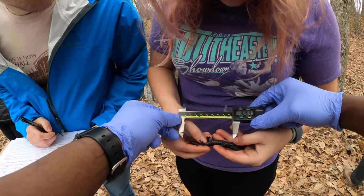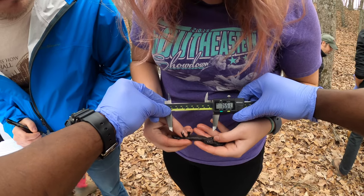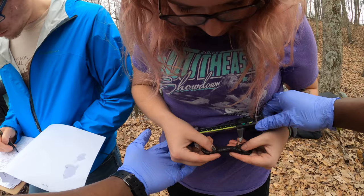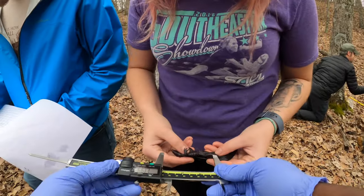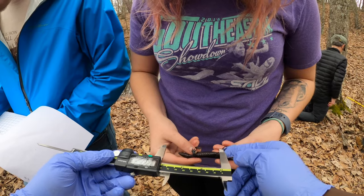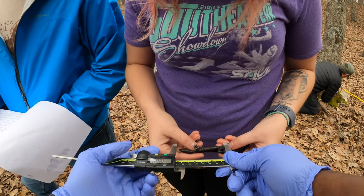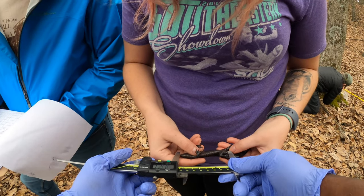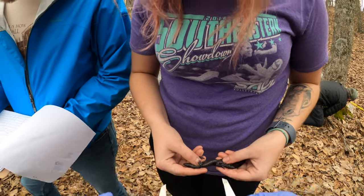So what we're taking now is the snout-vent length. I feel like I'm going to poke him. I need a different angle. All right, so that's the vent right there, right? Yep. About halfway down to his nose. How long does that say? Just like that. It'd be 81.27 millimeters.